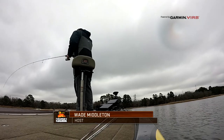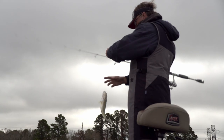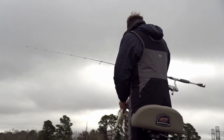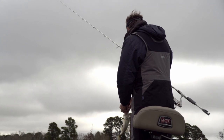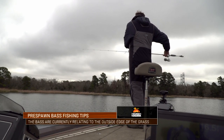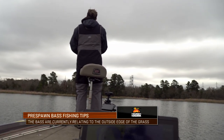Sitting out here at the beginning of that, you can see a little bit of grass popping up on the electronics. Man, that fish got that bait way down in there before I ever felt that bite. And you can see the grass coming up now, 15 feet right there. Go back. And these fish are staging right out on the outside of that. Ooh, there he goes back down. I actually watched him on the Livescope. That's so cool.